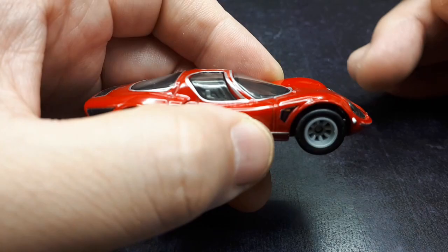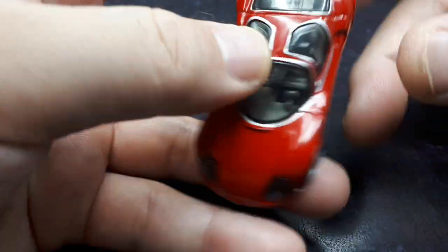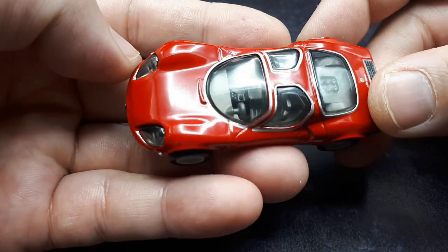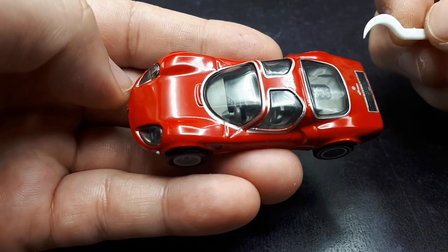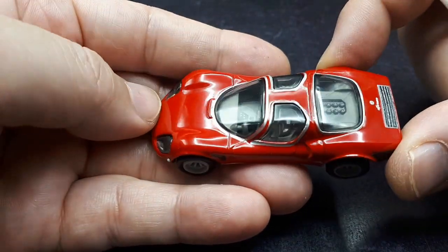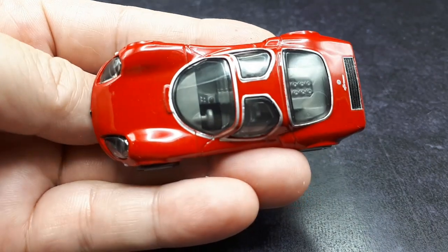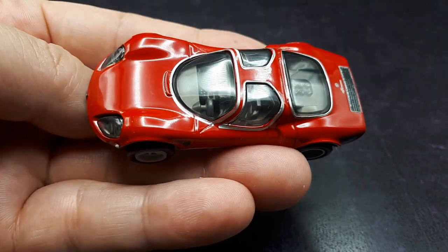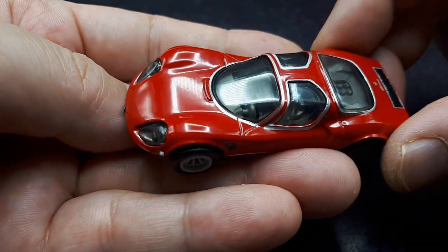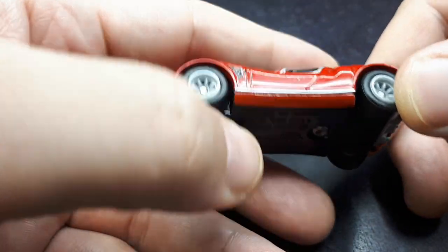Not sure. Anyways, I'm looking now at the casting and it's pretty nice. If you look at my other videos, red cars usually have blistering and stuff like that. Granted, this car is brand new. I don't know what's going to happen to this in 5 to 10 years, if it's going to be a disaster or not, but as of today, this paint finish is really nice. This might be the nicest Hot Wheels I've gotten so far regarding paint finish.